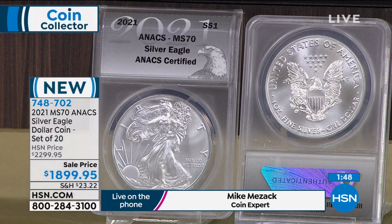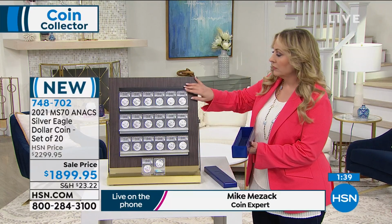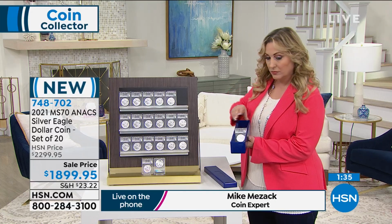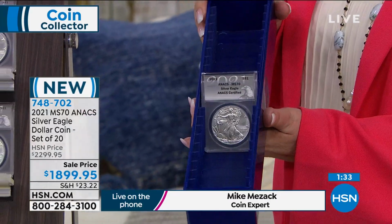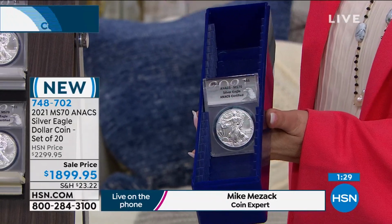We put them in a nice 20 coin box that you see right there. We've sold a fair number of these. Like I said, that's just why I wanted to do a couple of minutes on this, give everybody the opportunity. It's like, okay, not only do I want to collect this, but let's put a few of these away as well. So you get 20 coins at a time at our lowest per coin price.